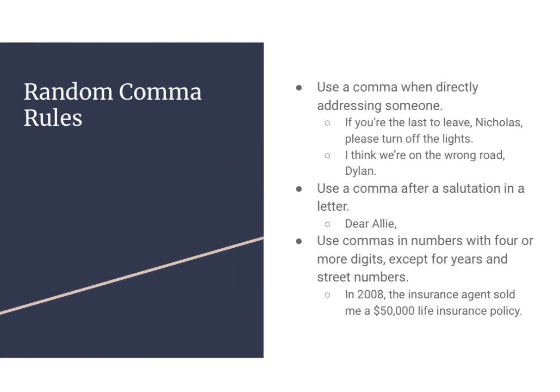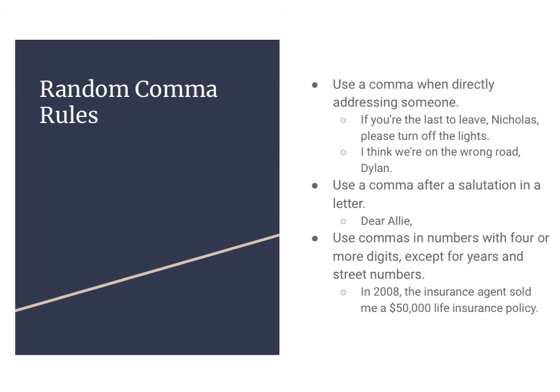And then just some random rules. Use a comma anytime you're directly addressing someone. If you're the last to leave, Nicholas, please turn off the lights. We got a comma, the person we're addressing, and the comma. I think we're on the wrong road, Dylan. Same thing. Comma before the address of someone. If it's at the beginning of the sentence, it's the same thing. So you'd say like Dylan, comma, I think we're on the wrong road.